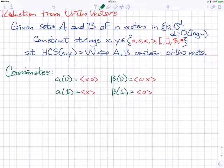Now, I want you to look at these four individual strings. And I want you to notice that if I take a string from alpha and a string from beta and I try to see what they have in common, I'm going to get three symbols in common most of the time. So alpha of 0 and beta of 0 share the common subsequence less than x greater than, the longest common subsequence of length 3. Alpha of 1 and beta of 0, again, alpha of 1 is actually a subsequence of beta of 0. So again, 3. Alpha of 0 and beta of 1, less than 0 greater than is a subsequence of length 3. But if I look at alpha of 1 and beta of 1, the longest common subsequence in that case is only 2.